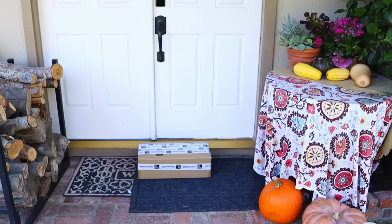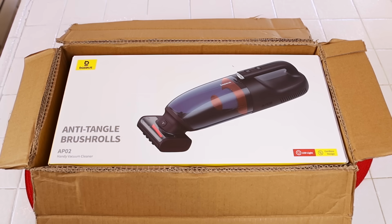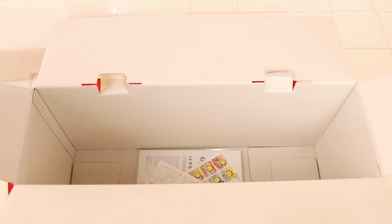There. When you order your Baseus handy vacuum cleaner, it comes right to your door. I brought it right to my counter. I want to show you all sides of the box. The box is designed in a bright cherry yellow. It'd make a great present. I opened up the box and let me show you how well it was packaged so it wouldn't get damaged during shipping.